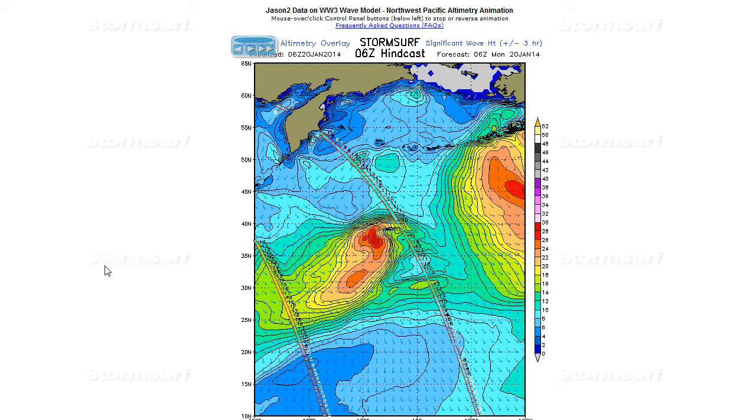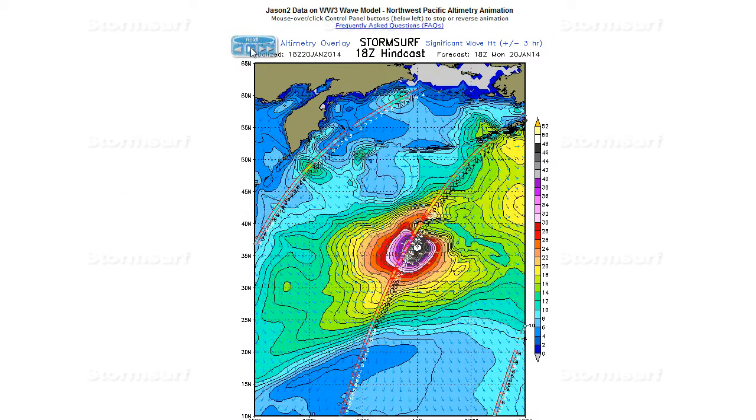And then finally, a look at the same storm, but this time with the Jason 2 overlay. We finally got the Jason 2 satellite data up and running. It was maybe a couple of weeks ago, and it really paid off big on this storm. We got a pass on Monday 18Z. We had a 15 measurement average of 39.3 feet with one peak reading at 44.8, where seas were about 41 feet, maybe 42 feet for the model. So this is a good pass.